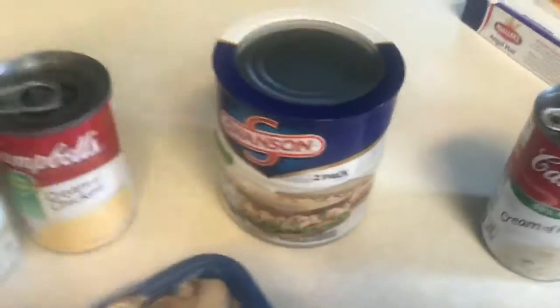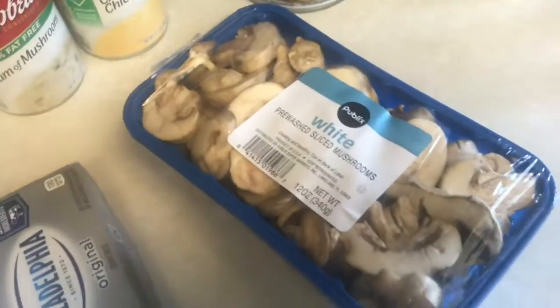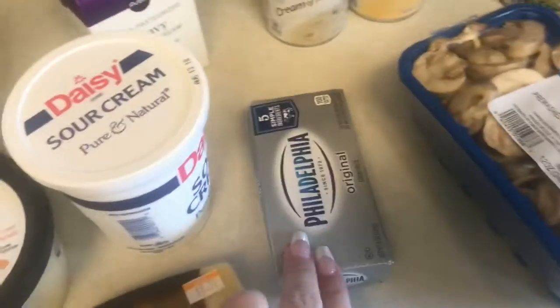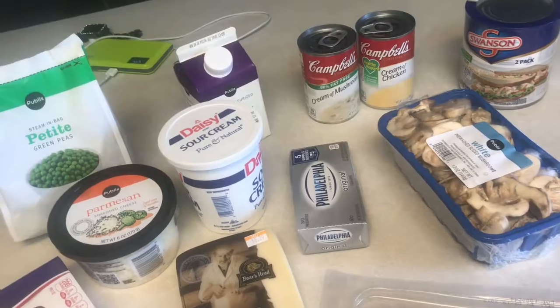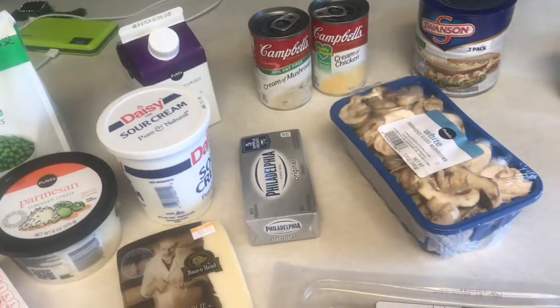I have some extra chicken just in case I feel like I need it. It's canned chicken. Then I have some fresh mushrooms and some prosciutto. And I think I said cream cheese. So these are all the items that I'm going to be using. I'm also going to use some seasonings and things, but again, I'm winging that. So we'll just see how things turn out.